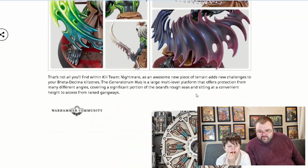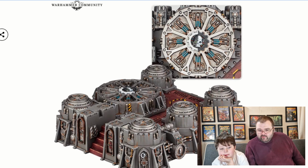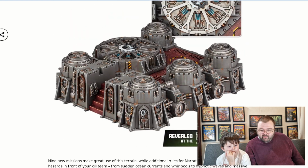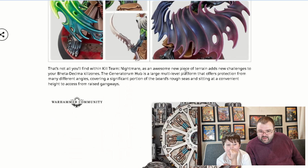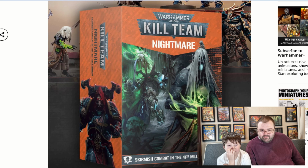It's got some terrain with it as well. The terrain's cool, I'll give you that. We've got the Kill Team box and we got the Kill Team core book. I bought that when we were at Warhammer World, so we're gonna be doing a bit of Kill Team at some point. Probably not with this box though. We will need some terrain for it though. But yeah, so not that massively excited by this new Kill Team Nightmare box.